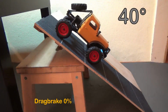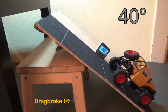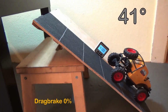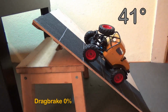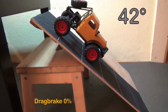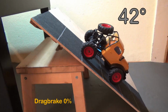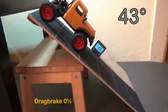So 40 degrees now for the stock FCX24. Drag brake is set to 0% in all those incline tests, and 40 degrees it's okay, not a big problem. 41 degrees, it's already lifting its rear tires, but manages to do 41 degrees. 42 degrees, still not really steep. It can do it.